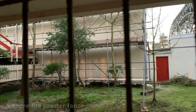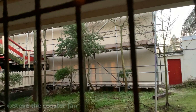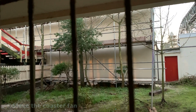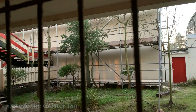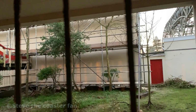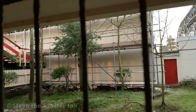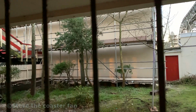The Pleasure Beach Express train station, they've been replacing this section of wall here and it looks all set to go. It looks ready, it looks complete. They've been working on this during the week, obviously, but yeah, it looks all done. It's painted up, it's plastered up. Yeah, I don't think there'll be any more updates from this section of wall because, as I say, it's all done.